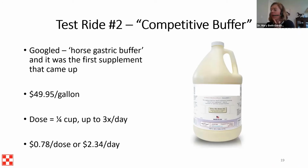So it's a competitive buffer. This is the one I found. It's $49.95 a gallon. The dose is a 1/4 cup, and they recommend it to be fed up to 3 times a day. It is 78 cents per dose or $2.34 per day to feed it. So it's an extra $1 a day to feed this supplement.